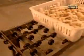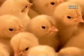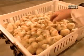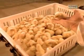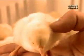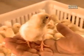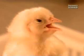Poultry farms raise chicks for either meat or eggs. Females used for egg production begin laying at about 20 weeks, or reach slaughter weight in about 38 days. Males take from 40 to 65 days. And if all this puts you off, be sure to buy free range or turn vegetarian.